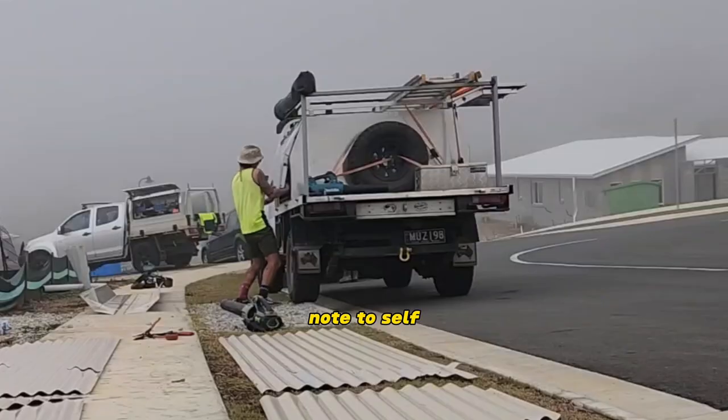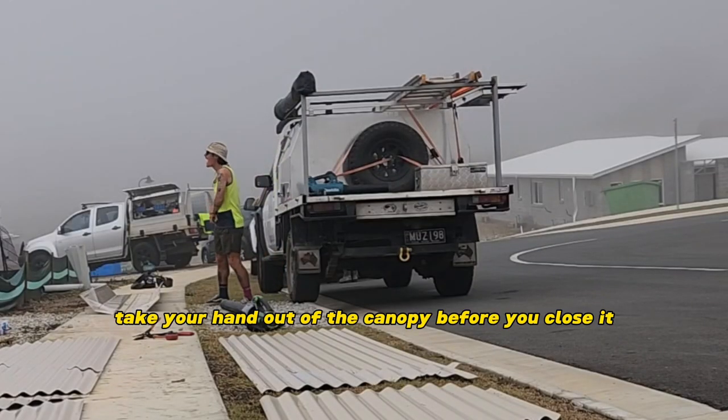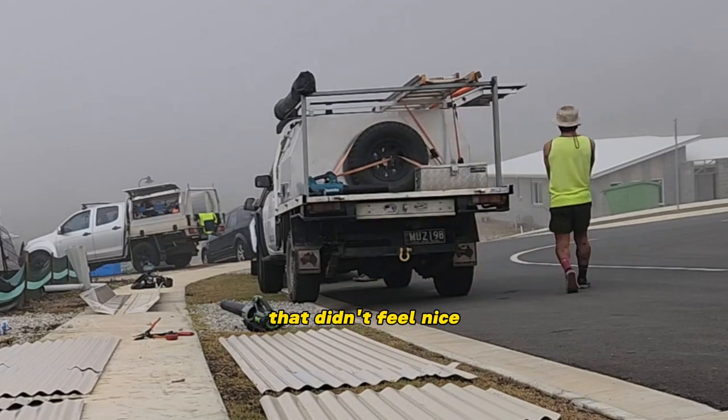Yeah, note to self. Take your hand out of the canopy before you close it. That didn't feel nice.